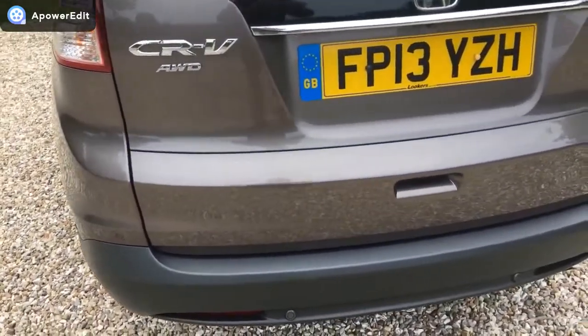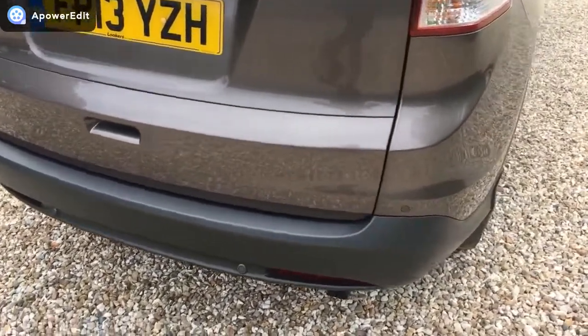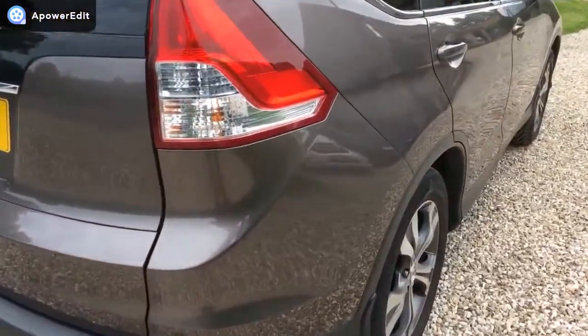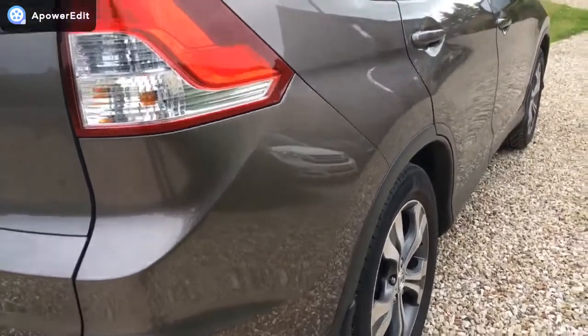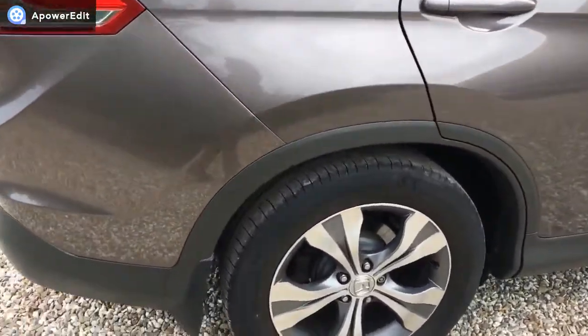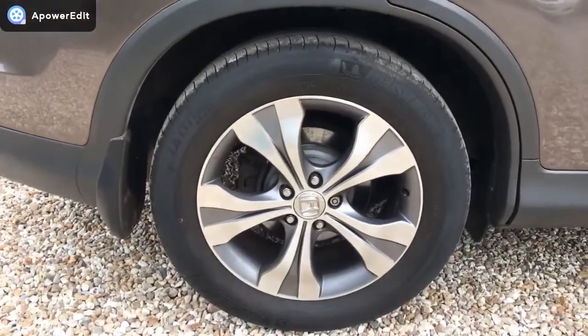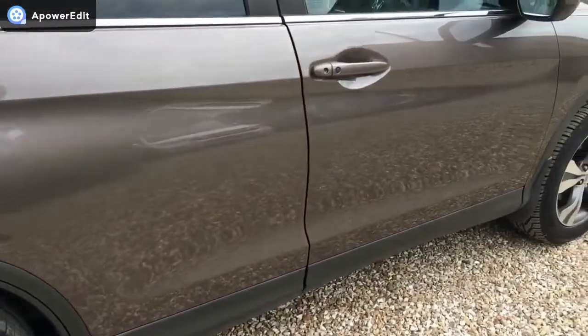Back of the car, as with the near side, absolutely unmarked as well. Around to the off side, driver's side of the car, again, beautiful condition. Off side rear alloy, again, absolutely unmarked. The remaining panels are just beautifully clean.